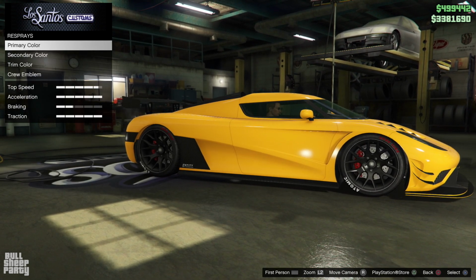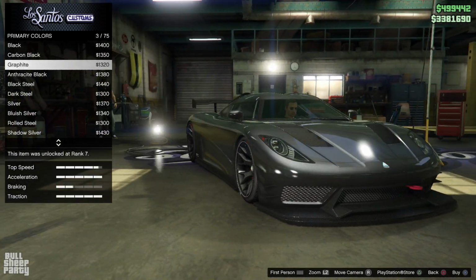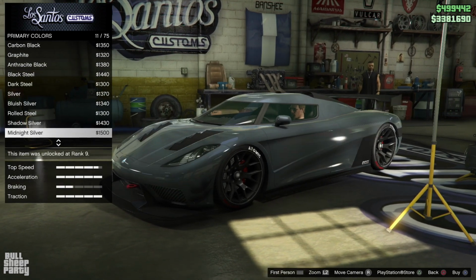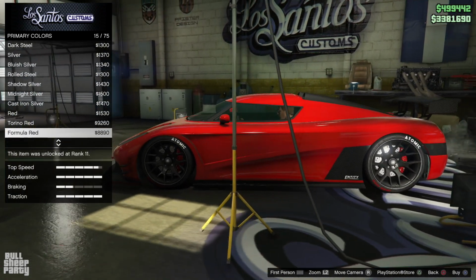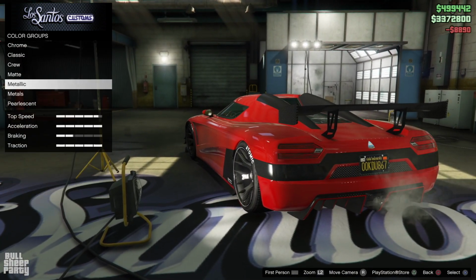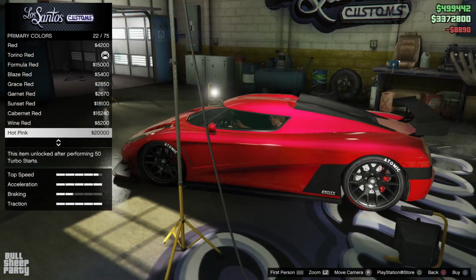And as I was going through the options, I really had no idea what color I wanted the car to be. But as you'll see very shortly, the car looks excellent in a lot of different colors. But the color that I chose for mine was Formula Red. And as soon as I saw this color, I immediately had a flashback of the 2014 Need for Speed movie. And yes, I understand it's a different Koenigsegg, but still, red is red.